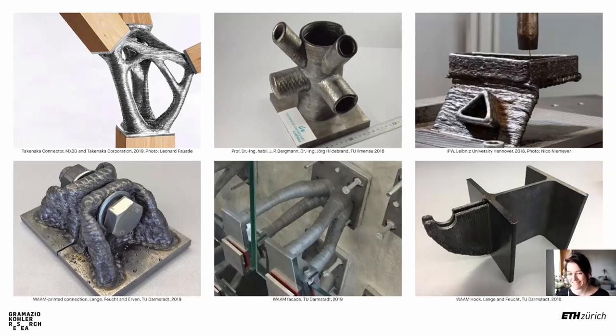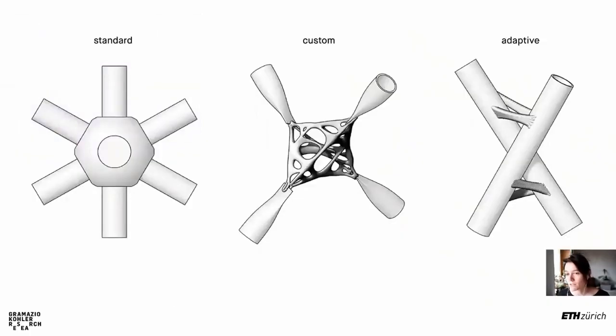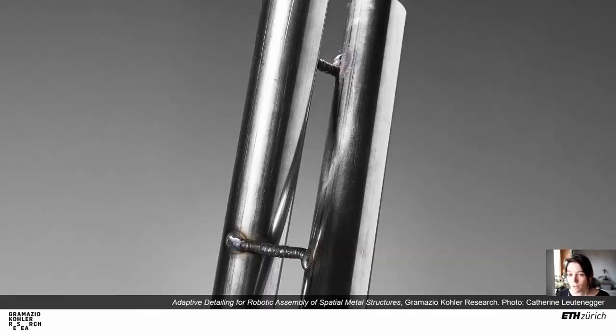reference that is print on top of an existing member, as the one in the right down low. So in this respect, I continue more in this direction and propose an adaptive connection detail that is basically not fully baked before the construction starts, but basically the geometry is adaptive to the actual location of the members. So in this respect, we skip some post-processing, and we also make sure that the geometry fits to the actual location of the parts. So we'll see now a video.